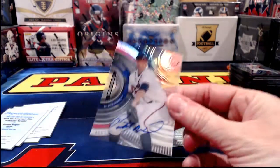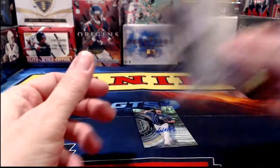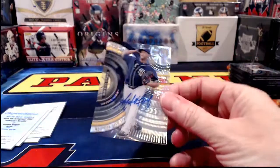Patrick Weigel for the Braves. And Anderson Espinoza for the Padres.